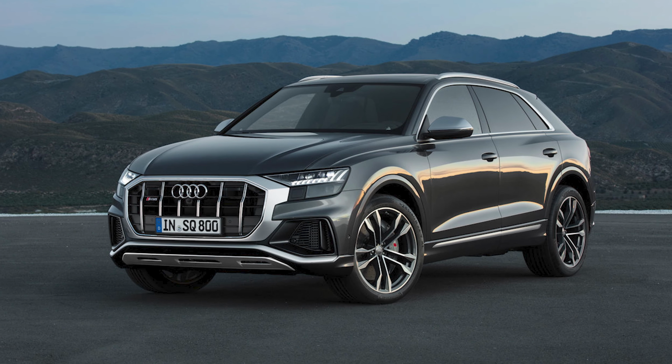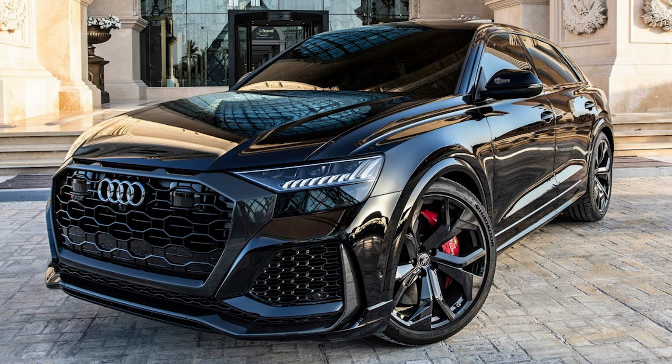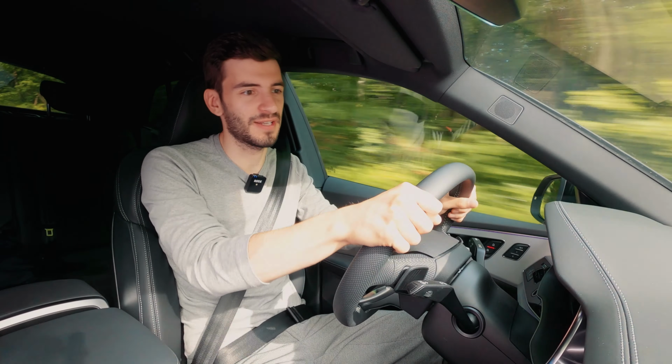The S model has a V8, which is a diesel with 430 horsepower, and the RS Q8 has a V8 petrol engine with around 600 horsepower. Now, that's a really fast one.